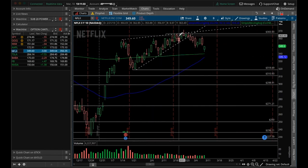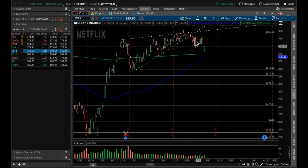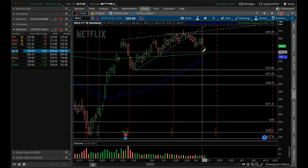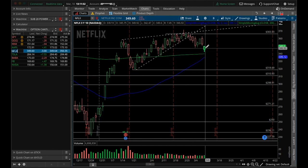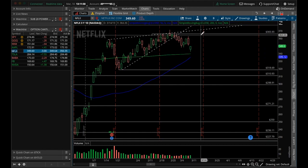Netflix, again, falling out of its rising wedge. You can see over the course of the week, a little interesting, we had, again, the selling on Monday really pushed Netflix down, but then it actually showed a little bit of strength Tuesday, Wednesday, before sort of gapping down to the 200 SMA and 50 SMA here on Friday, and then finding a little support. So it does look like the 200 and the 50 are going to act as support.